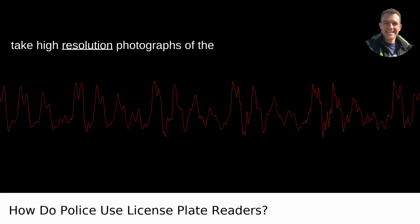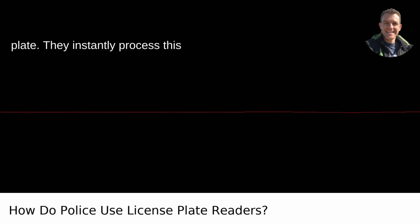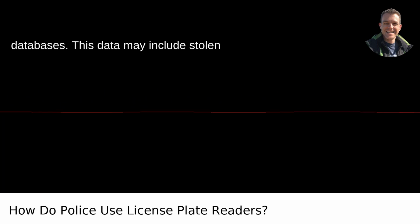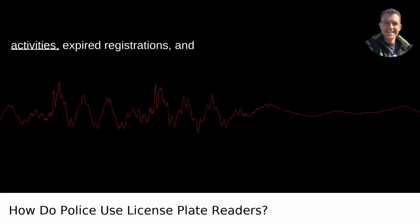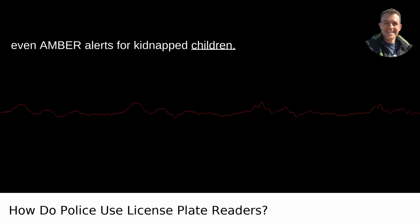The cameras take high-resolution photographs of the plates, sometimes multiple images of each plate. They instantly process this information and compare it to pre-existing databases. This data may include stolen vehicles, vehicles connected to criminal activities, expired registrations, and even Amber Alerts for kidnapped children.